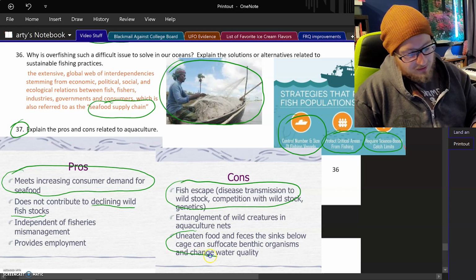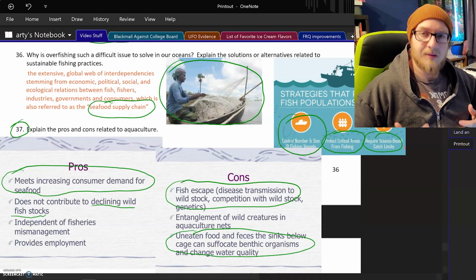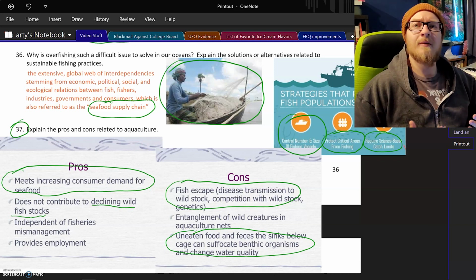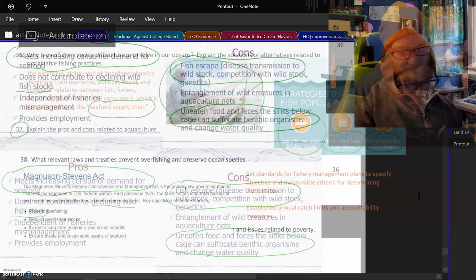And then, of course, the runoff, right? These fish are producing waste. They're all in a concentrated area, which may lead to eutrophication, which can change the water quality, which can in turn affect the areas around your fisheries rather than just your actual fish.